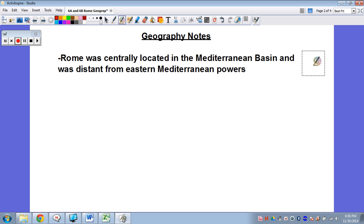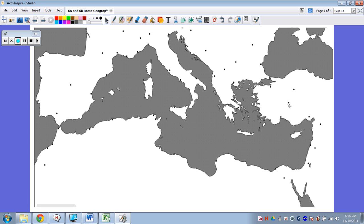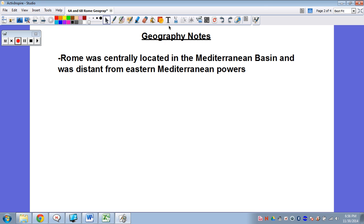Alright, Rome is very centrally located in the Mediterranean basin, and it's distant from other eastern Mediterranean powers. So let's just glance at this real fast. Rome is going to be right smack dab here in the middle of the Italian boot. Now, we've talked about other Mediterranean powers so far. We've talked about Persia, which is going to be over this way. We've talked about Greece. We've talked about Egypt. Eventually, when Alexander rises, he takes over territory this way and goes in that direction. That's our Eastern Mediterranean powers. None of them ever really get past Greece. So Rome has the chance to develop in a little bit of isolation. This is a good thing.